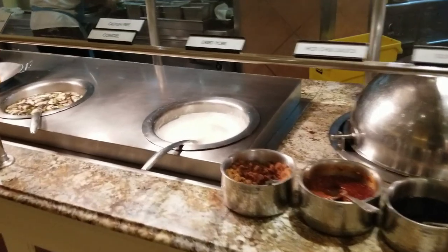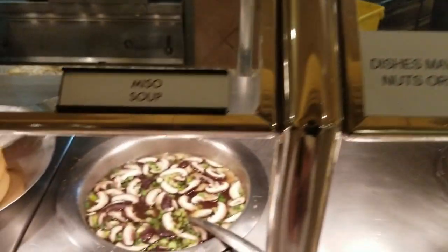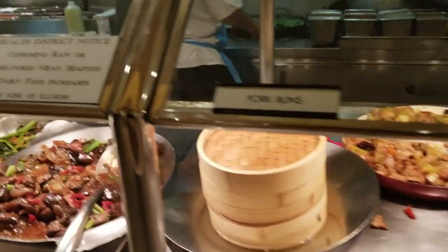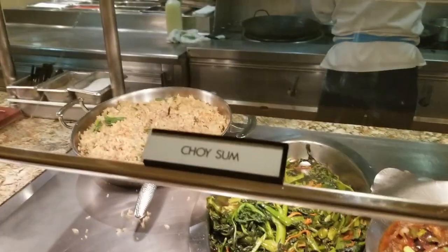And then the rest is going to be a lot of soups over here. So we have congee soup and miso soup, Japanese miso soup, which is good stuff. Asian station, we got the kung pao. And we also have spicy eggplant and chop suey and veggie fried rice.